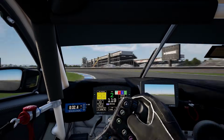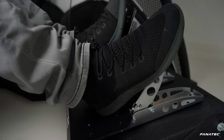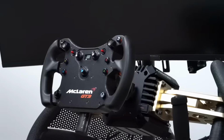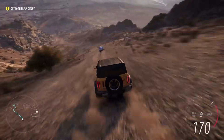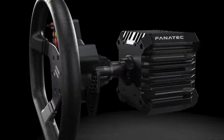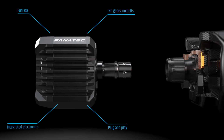So, who wins? If you are the type of person who loves to tinker, who wants to build a custom rig over the next 3 years, swapping out wheels, handbrakes, and shifters, and you want the widest compatibility with PC titles, the Fanatec CSL DD is still the king of modularity. It is the best platform to build upon.